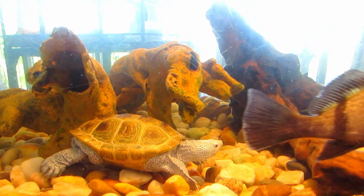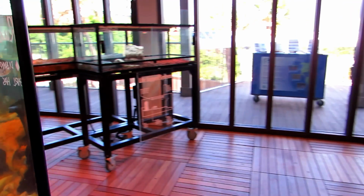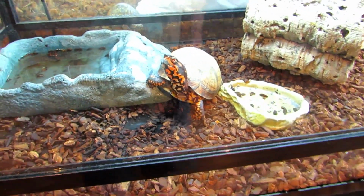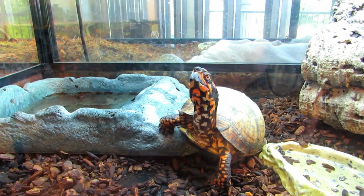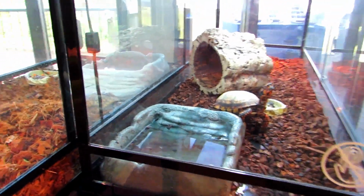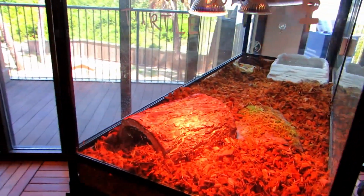There's another fish. And I think these are the Eastern Box Turtle. I love the name, Charlie. Hello. He's going, what is that? I'm sure. And there's another one there. I'm trying to not get too close to the glass.